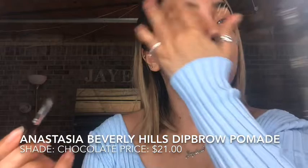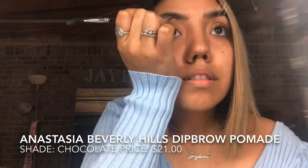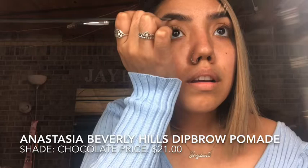And I need, hopefully you guys can see. I'm trying to. And this is the brow product I use pretty much every time I do my eyebrows.